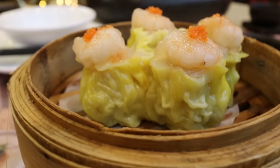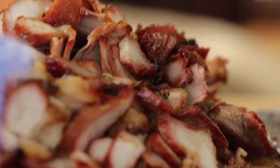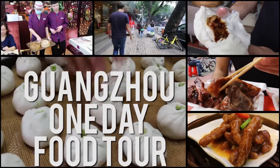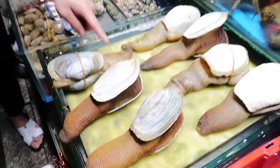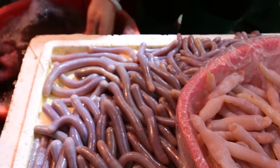If you love dim sum and the elegance of finely cooked Cantonese cuisine, coming to Guangzhou to eat will fill you with joy through each bite. There's enough food here for a lifetime, and in one day, you can do as the locals do and feast on dim sum and sip tea, and try a ton of delicious street food specialties. Make sure to watch until the end, because you won't believe the insanity of the seafood scene here in Guangdong.